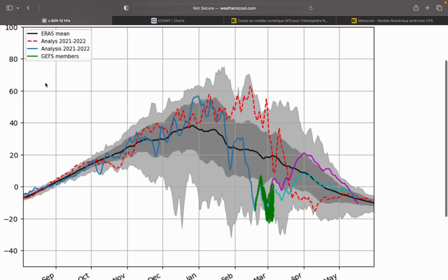So if I zoom in, the blue line here is where we've been with the zonal winds over the season so far, starting from August into October, all the way through into like June, I think over here. The zonal wind dipped a bit in October. We saw that in January there was quite a sharp drop in the zonal wind from a minor warming. It wasn't enough to reverse it.